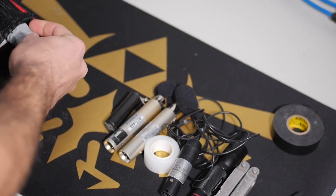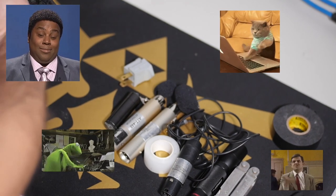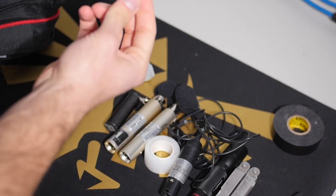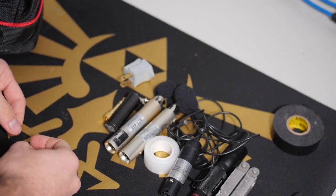Wrapping it up, we have the essential ground lift. And somewhere in here is an 1/8 inch to 1/4 inch adapter. Should have more than one of those in there.